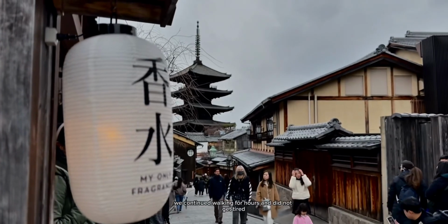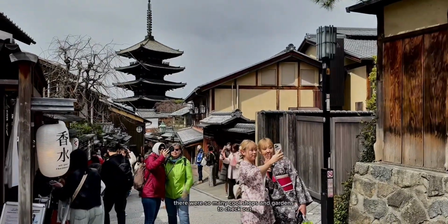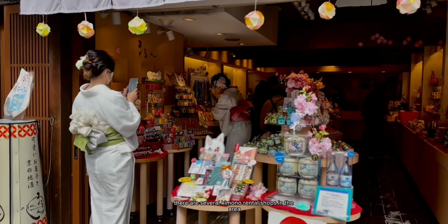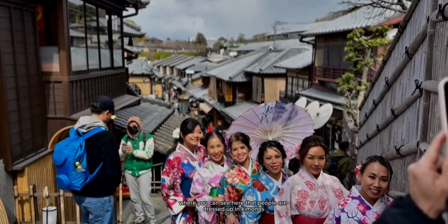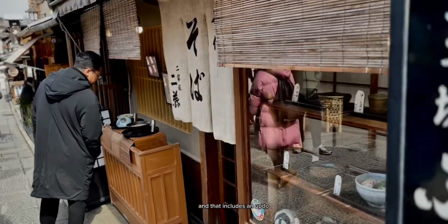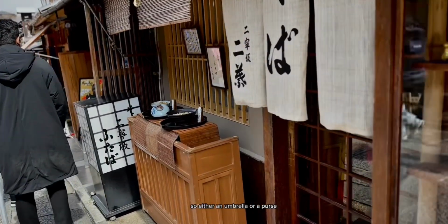We continued walking for hours and did not get tired. There were so many cool shops and gardens to check out, it was endless. I feel like it was a whole experience visiting this area. There are several kimono rental shops in the area where you can see here that people are dressed up in kimonos. I mentioned this in the Tokyo vlog, but you can rent these kimonos for about $50 to $60 Canadian, and that includes an updo, the kimono, shoes, and accessories, so either an umbrella or a purse.